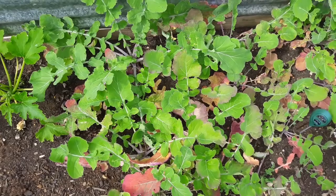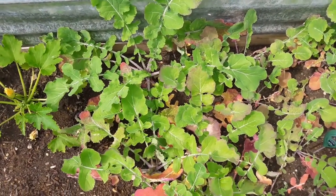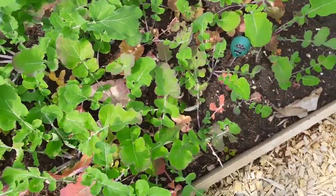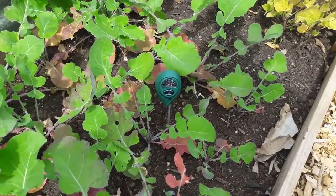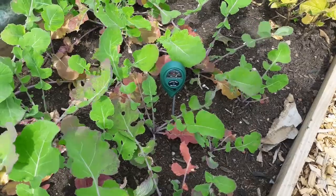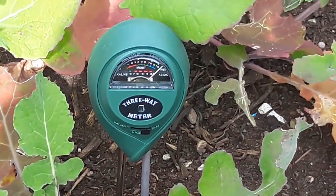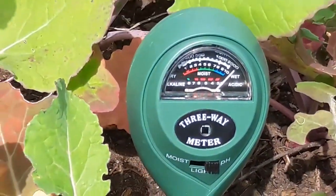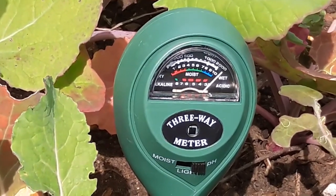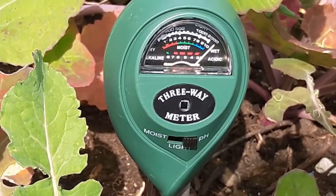I'm not sure how these little turnips that have managed to survive and come through are going to taste. The proof will be in the pudding, as they say. But this certainly seems to be a handy little gadget, guys. It's telling me that bed is wet, not moist, but wet. And as you can see, it's still saying it's as acidic as it could possibly be. So I'm not quite sure whether to just give this bed up as a bad job as well and reclaim this one as well, guys.